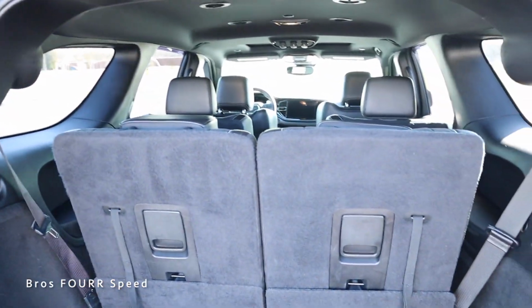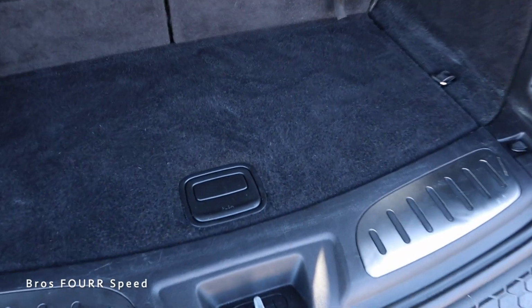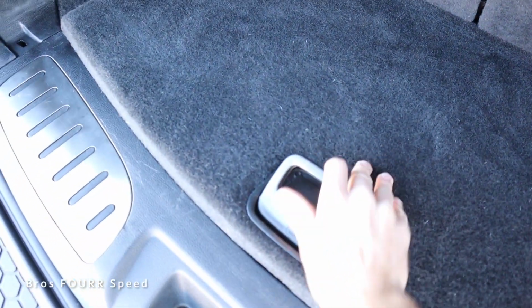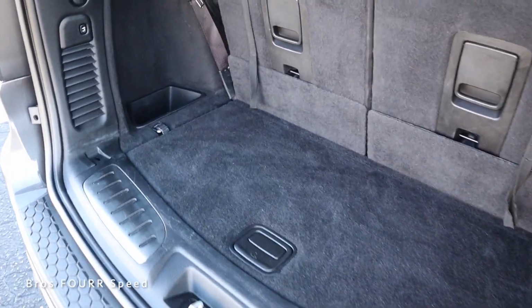So as we work our way into the back, this is a 3-row SUV, and with the 3rd row up, there's actually a good amount of space where you can place some items. If I lift this up, there's even more hidden storage space. So you honestly have a lot of space if you have this packed full of people to put all of your items in the back.